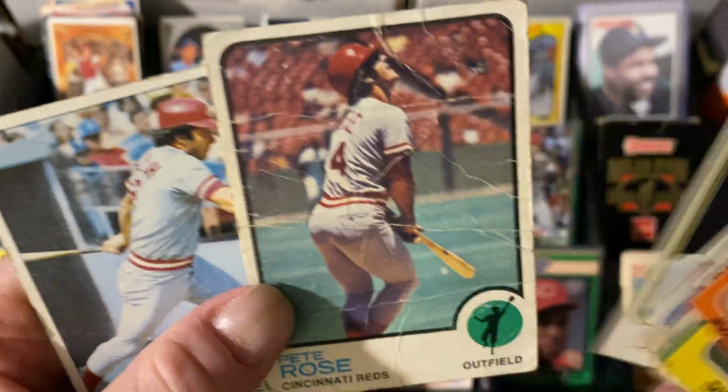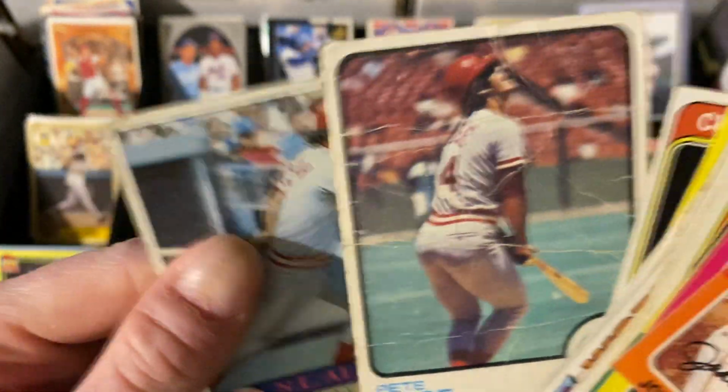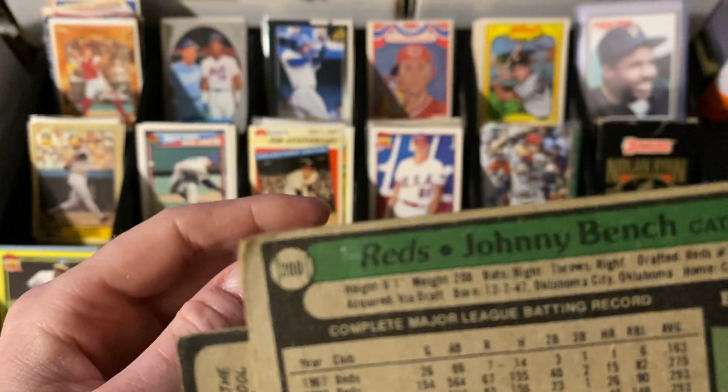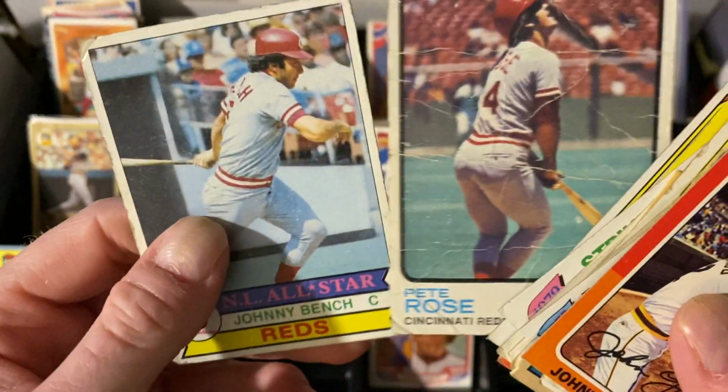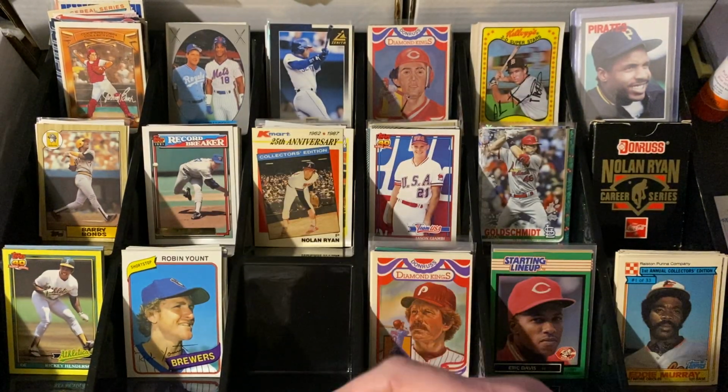Then a couple of really badly chewed up cards. I do collect some badly chewed up cards. I know it's from the 80s, but it's going with the Pete Rose because it's 79, so it's 70s also. The Rose and Bench are really chewed up, but that's okay. I'll put them in my chewed up cards collection.